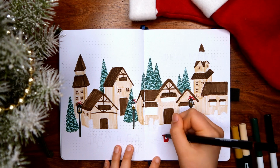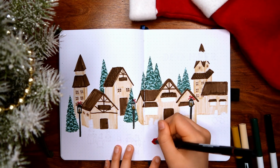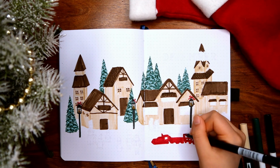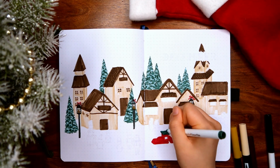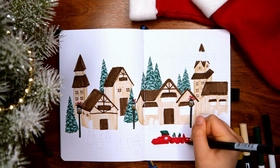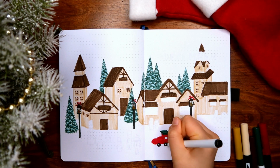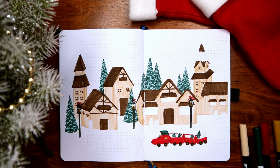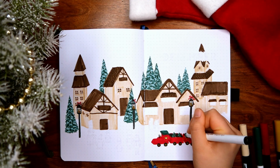So starting down on the bottom, this is where I wanted to draw all those different Christmas wooden toy ornaments. So starting off, I'm just drawing a little train, and I thought this was really cute. Most of the colors of the ornaments are red, which brings that pop of red and makes it a bit more Christmassy compared to the different villages.